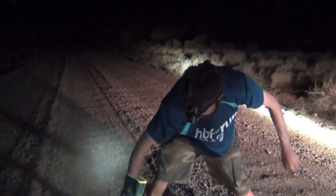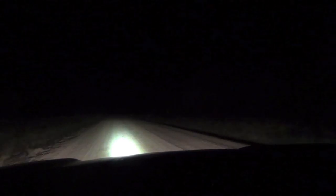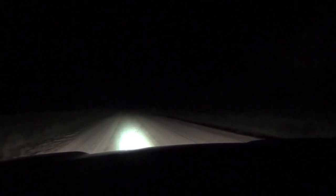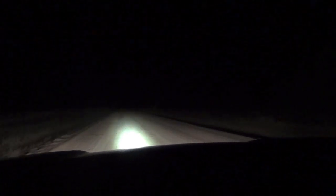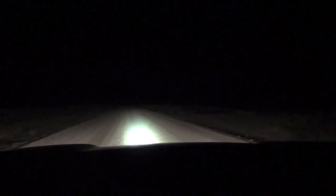Oh, look at that. He's going, mashu. Look at that venom. Anyway, we'll move him off the road. Off he goes. It's really, really hot and it's a little bit humid too. Fairly humid for out here, I'd say. All the snakes are really fast tonight.